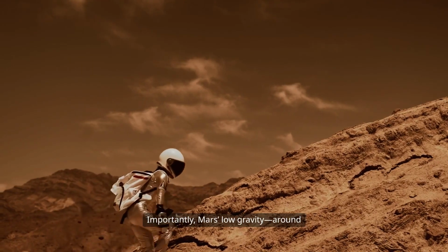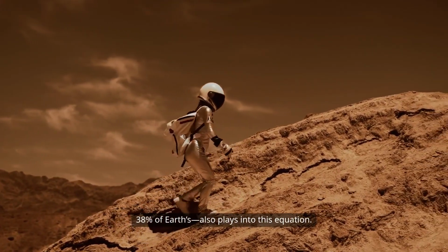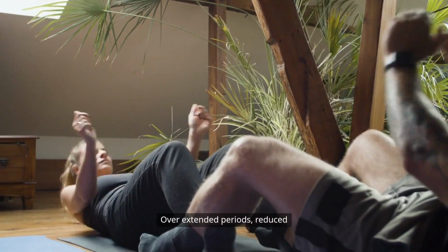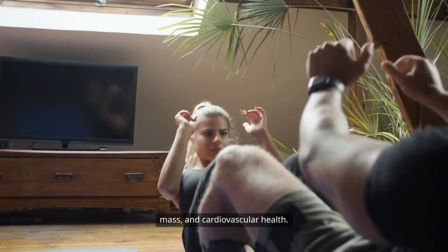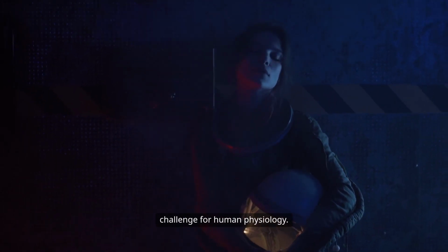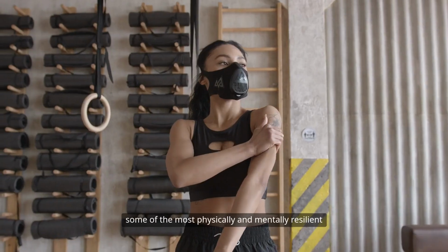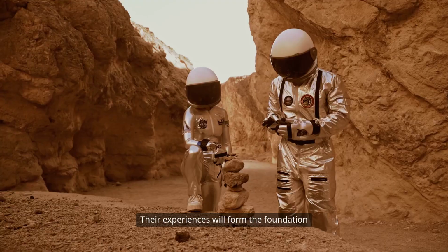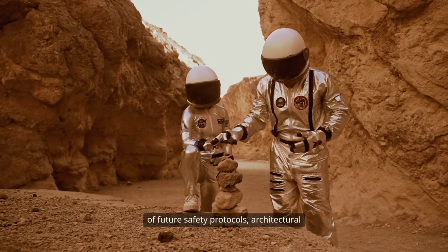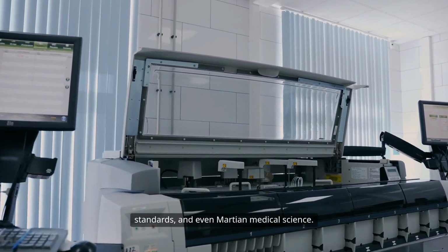Importantly, Mars' low gravity, around 38% of Earth's, also plays into this equation. Over extended periods, reduced gravity affects bone density, muscle mass, and cardiovascular health. These factors, combined with radiation risks, create a complex challenge for human physiology. That's why the first Martian settlers will be some of the most physically and mentally resilient individuals ever selected for space travel. Their experiences will form the foundation of future safety protocols, architectural standards, and even Martian medical science.